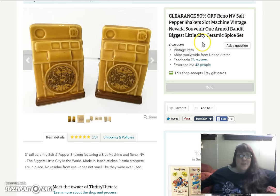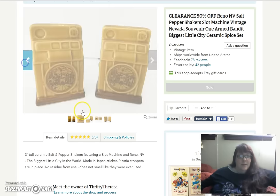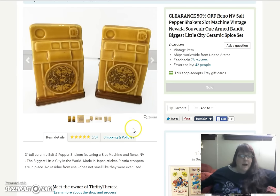And the last thing that sold was more clearance. This is a set of salt and pepper shakers from Reno, Nevada, the biggest little city in the world, shaped like old-fashioned slot machines. Very cute. Salt and pepper shakers, the value on those really go up and down. And again, this is another item that was in my shop for a long time, so I slashed it into clearance. So this set only sold for $5.